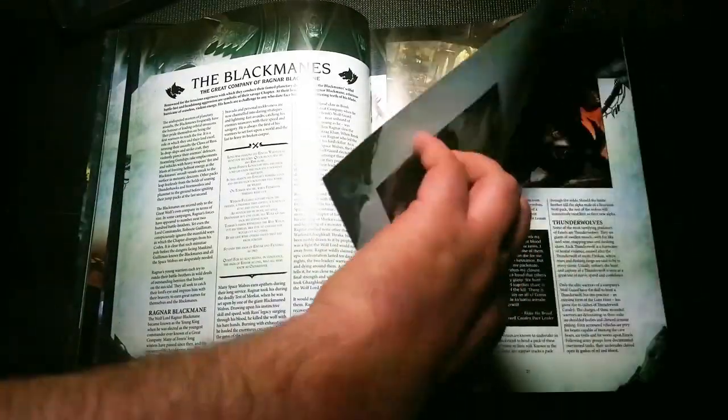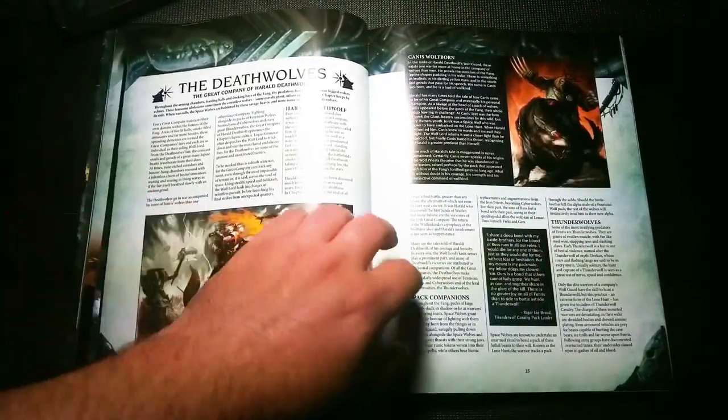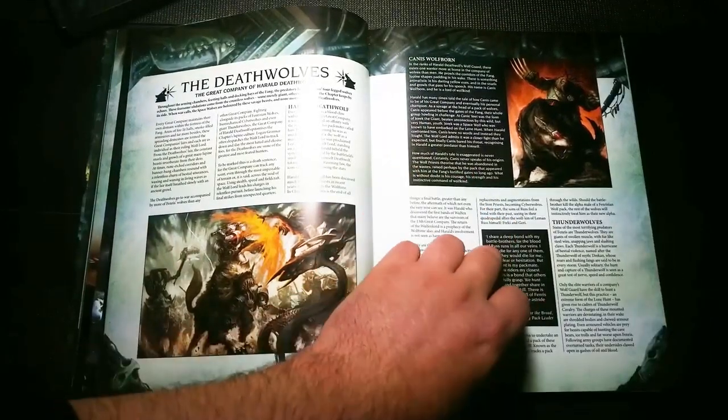Description on the Black Manes. So that's Ragnar's wolf company. Then you get into the Death Wolves. Harald Deathwolf. We've got Canis Wolfborn here.